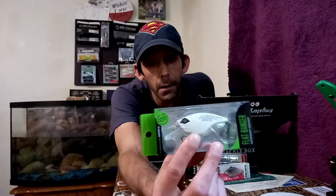All right, next up we have the Googan Squad Flat Banger. And I'm a sucker for Googan Squad baits. I don't care what anybody says. I think they make some really good baits. Especially this right here. I like their mini banger. I like their regular banger. And I like this flat banger, definitely. Great baits. This rip dive 3 to 6 feet, 2.5 inches long, and weighs a half an ounce. And the color of it is shotgun shad.